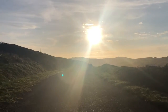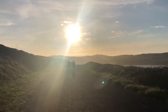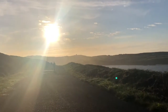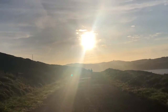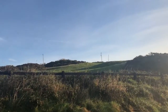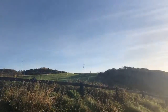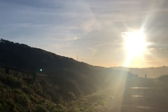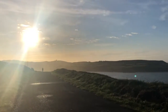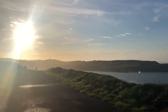Well, I will try to video the sheep, but it's a little challenging as we head right into the rising sun to get the sheep, but I'll get the sheep as well. The sheep are up there in the high pastures, and the road crests here and begins to drop back down again.